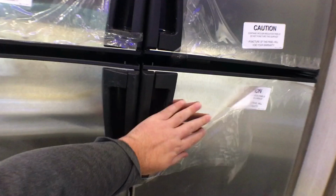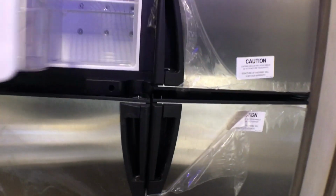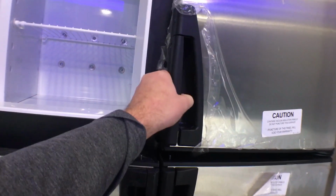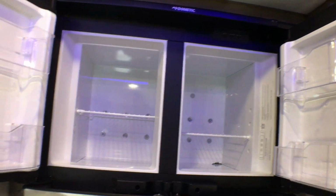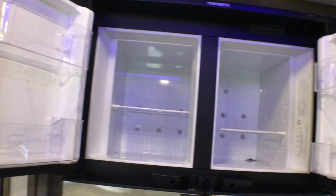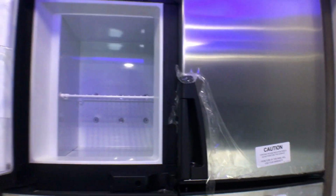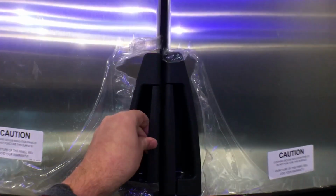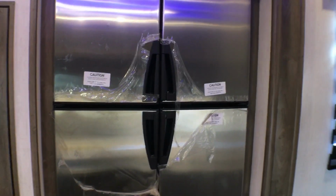And if we take a look up top, again, pardon the shipping plastic. This unit has just arrived. So again, there's the freezer portion, and then the fridge you've already seen as well. So again, plenty of cold storage space. We prefer this fridge in a toy hauler just because it does run off of propane. You don't have to run the generator to operate this fridge.